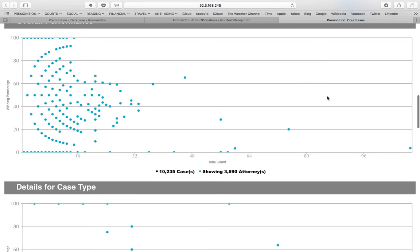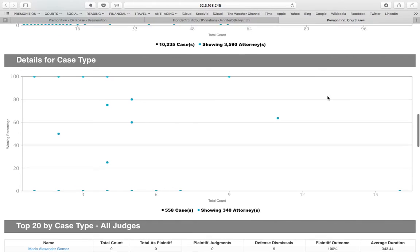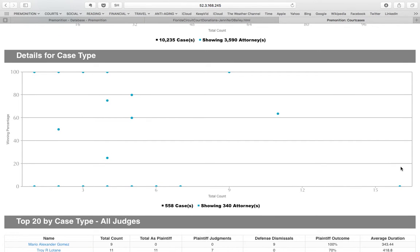This is the overall chart as we saw before, but we see here again the most popular, busiest auto attorney actually has the worst record in this court, and the best auto attorney before Judge Ige in Miami is Mario Gomez. And there are 17,000 attorneys in Miami-Dade, so the odds of you finding the best person for auto negligence for Judge Ige are 17,000 to 1 against.